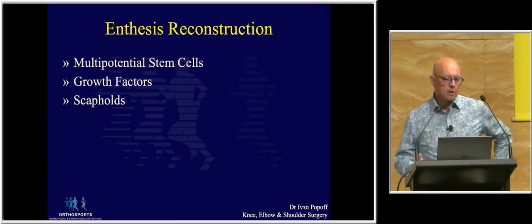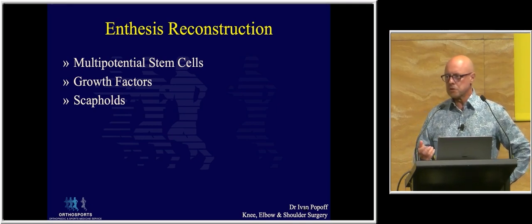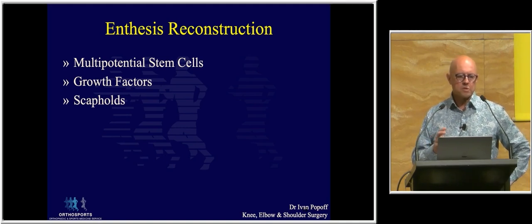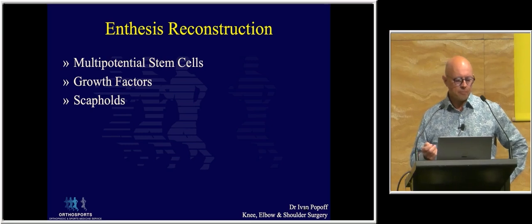When you're looking at attempts at enthesis reconstruction, a lot of this is extremely experimental. People are looking at multipotential stem cells and various growth factors. You can synthesise a lot of these growth factors now, and a lot are commercially available. The thing with growth factors is, because there are so many involved in the development of the enthesis, it's pretty naive to expect that one or two added to the interface is going to lead to anything like recreation of the enthesis. It's also very expensive. And yeah, it's a work in progress.